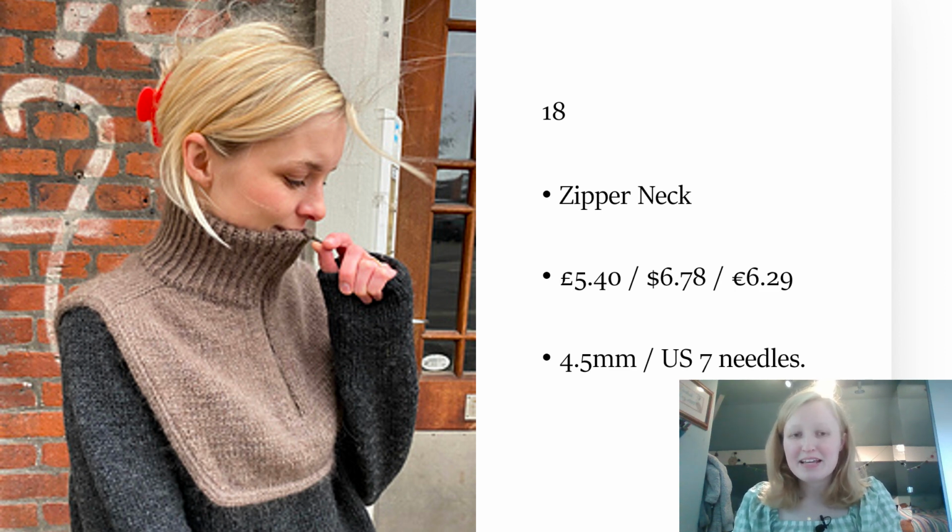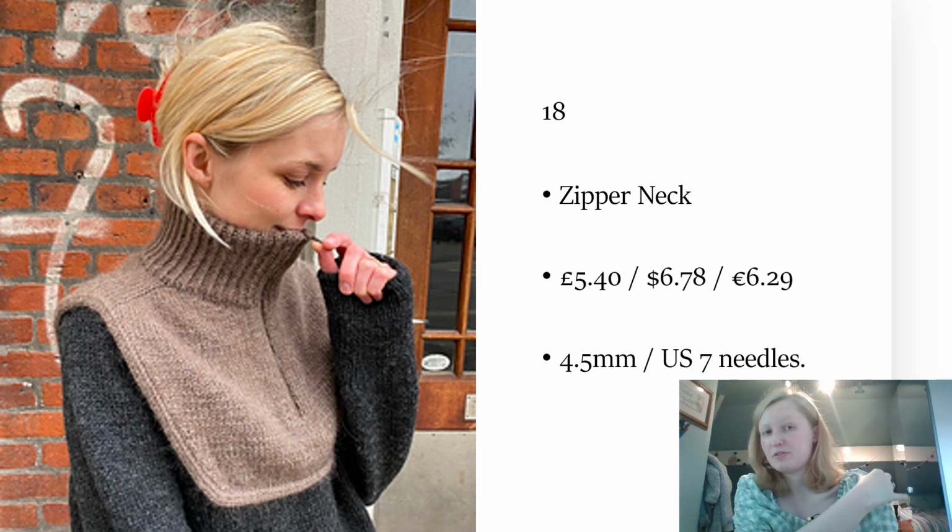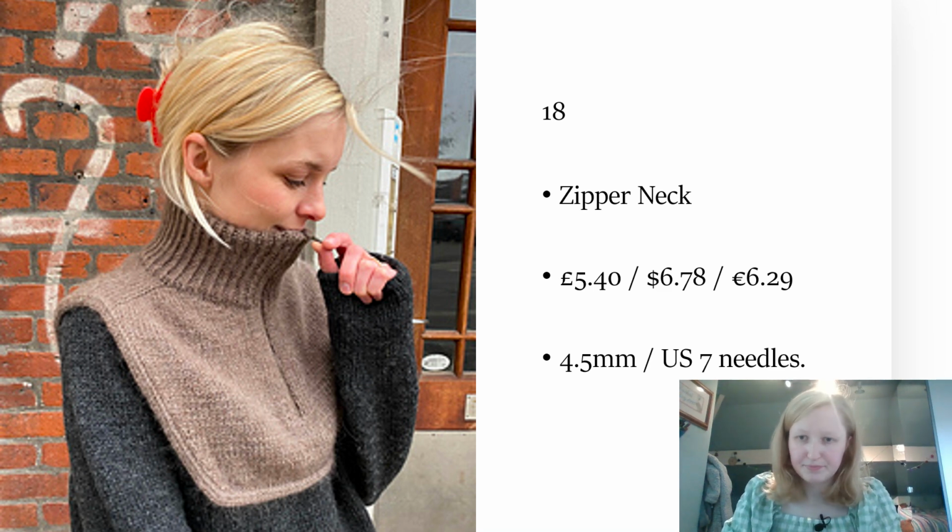It's good, but it looks like a bit of a challenge. It looks harder than I think it seems on the picture. I do like that bit of garter stitch on the saddle shoulder there as well. Yeah, let me know if you've made that actually, because I do like it. I don't dislike it. I just might disagree with the aesthetic and construction.